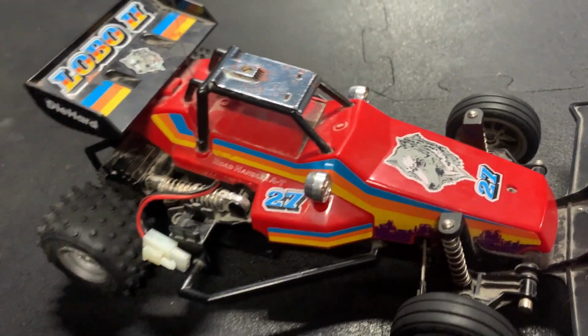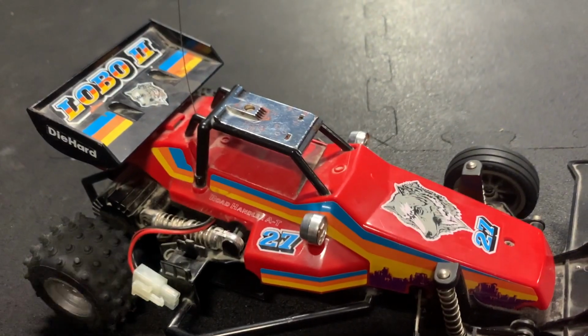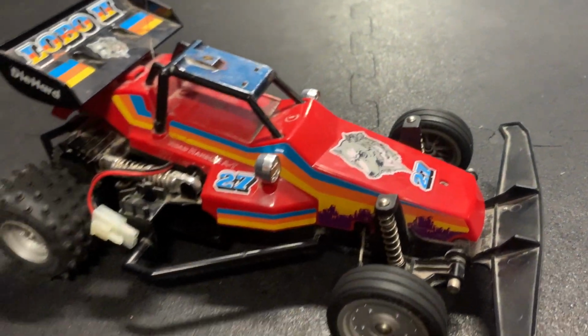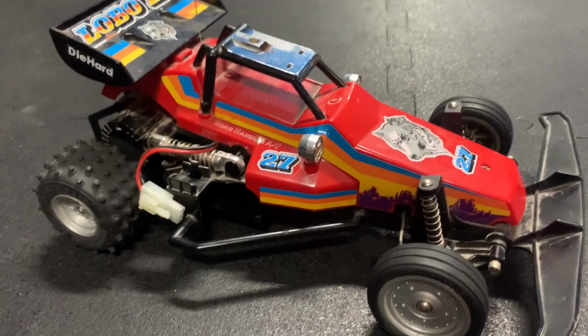But this is a Lobo 2. There's a normal Lobo, there's a Lobo 2, there's even one called a Super Lobo, which I think is like yellow, really collectible. This one is in great condition, and today I'm going to show you basically how I made the decision to buy this thing within probably 20 seconds of looking at it.